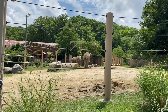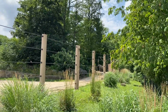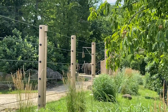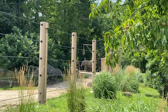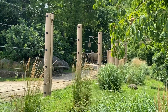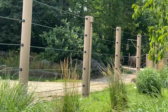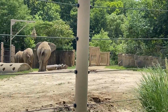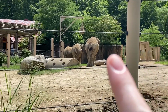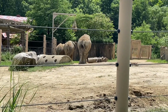So there's three elephants right there. And then look over there, there's a couple more. I think there's five elephants total. Yeah, so I think that's all of them. So one male and four female? Yes. So this big guy right here is the male. Yeah. There is the male.